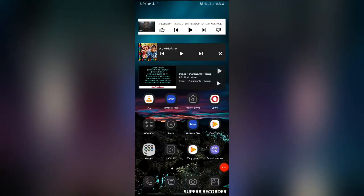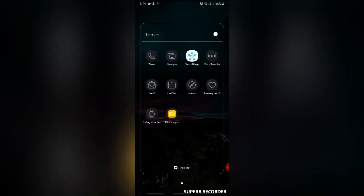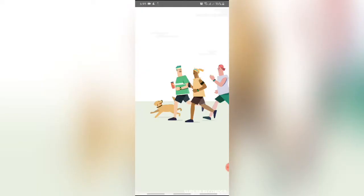Okay guys, welcome back, and today, as I told you, we're going to talk about Samsung Health. And this is my phone here. I'm using Samsung Galaxy A20, and let's go direct to the application, which is Samsung Health, guys. And if you see here, this is my Samsung Health application, so let's click.